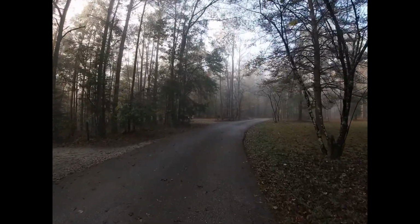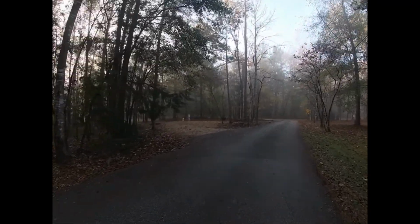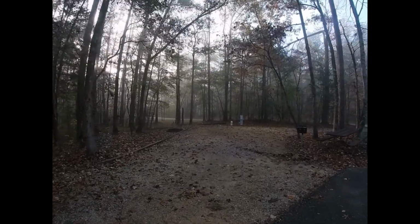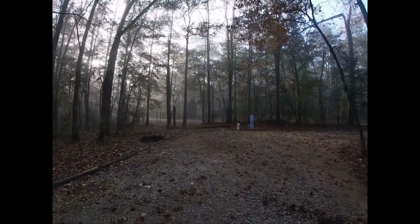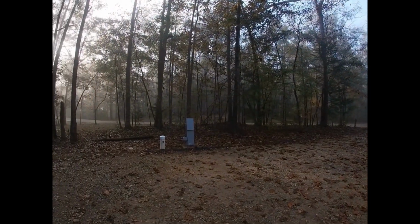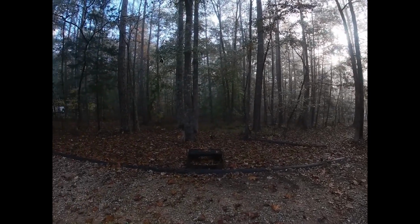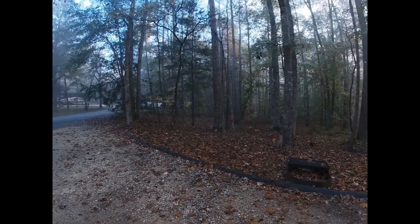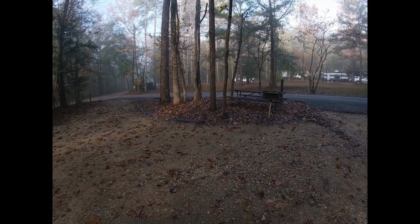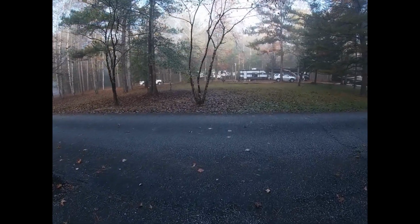Heading down to what looks like the only other available empty campsite, site number 16. It is a pull-through. Now this one's set up a little weird. It's not for a big rig, obviously, because as you can see, it pulls in, and then your utility hookup is literally right there. So you'd have to park adjacent. So it's gonna be for a small rig. And then your fire ring's here, and then your picnic table and your standalone grill is over here. So it's not well planned out.